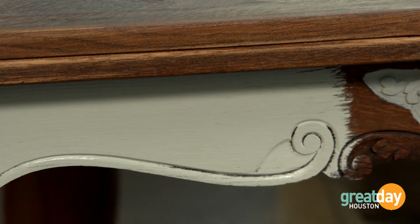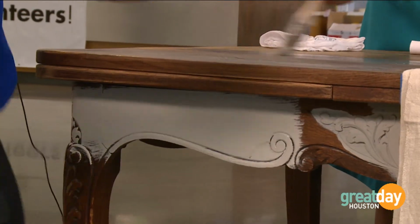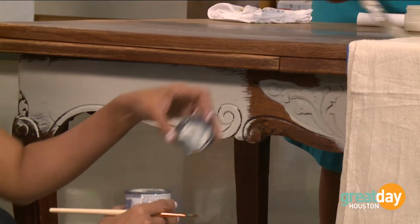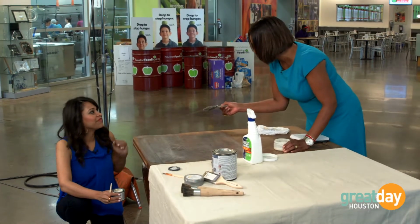And as an extra special treat, I really want to show you one of my absolute favorite tips to do when I'm working on a table or any piece of furniture. A lot of people get really intimidated about putting paint on anything, a wall or furniture.